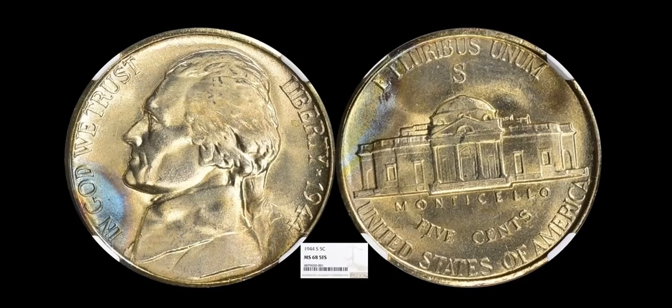All right, so the next one that we have here, now this one is kind of cool. This one screams originality. It's a 1944 S Jefferson Nickel. This is one of those wartime silver manganese composition coins. Now this one exhibits little spot tones. Here's some blue with a little bit of some of the pink and yellow.